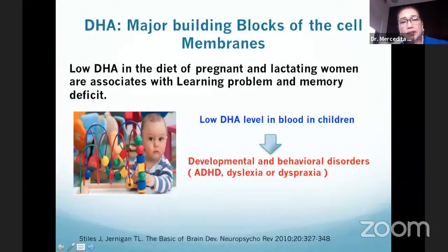Another very important role is that DHA in the diet of pregnant and lactating women is associated with learning problems and memory deficit. They found out that those children with developmental and behavioral disorders like ADHD, dyslexia, and dyspraxia have a low level of DHA in their blood.